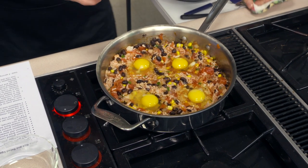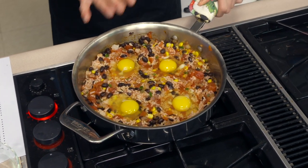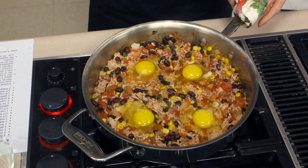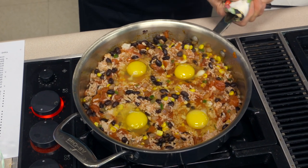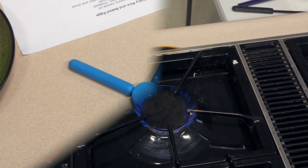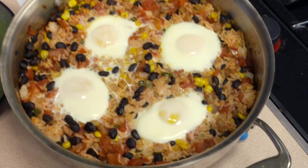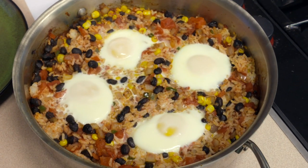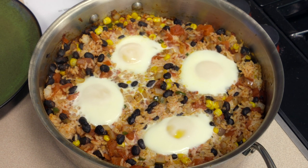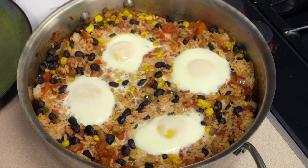As I said, this is going to go in the oven. You don't need to cover it. It's going to bake for somewhere between 10 to 12 minutes, depending on how well you like your eggs done and how your oven's working. So we'll see if I can get this over there. Isn't that beautiful? So you can see that the yolks are still runny, but they're not runny.